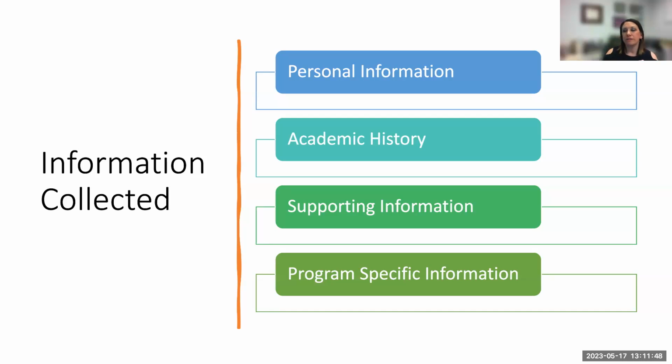The supporting information section is where you'll enter your evaluators' names and contact information. It's also a place where you can enter any achievements that you've accomplished or earned. It's where you'll enter your experiences and then also input your personal statement. And then, like I said, the program specific section is labeled program materials. I'll talk to you about that more a little bit later on in this presentation.